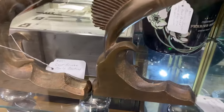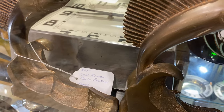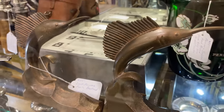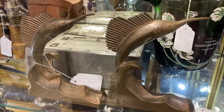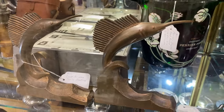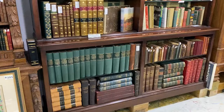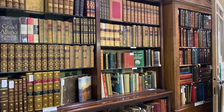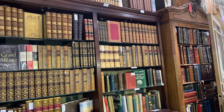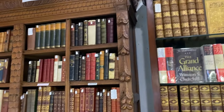David found these beautiful bookends. Something different. Big old bronze marlins. But the big ol' part is what we don't need. Needs to be a little smaller. The hunt continues. I just adore this whole area that has all these vintage books. It just looks like you're stepping into another world.